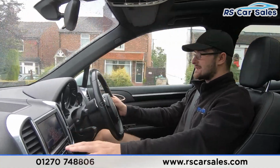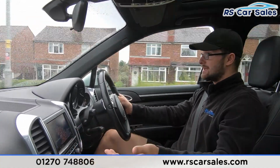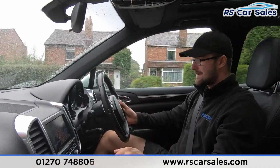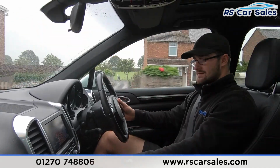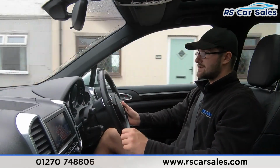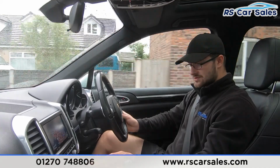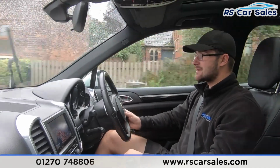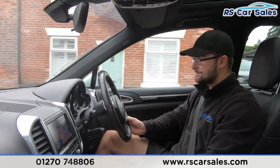Now on the screen in the centre we do have Bluetooth phone and media and audio connectivity, as well as satellite navigation, as well as an FM radio. We do have lots of buttons down here which do a lot of things, which is very useful. You do have a dual climate control, as well as 2 heated front seats, and you also have buttons for the AC, max AC, and also lots of other different functions.